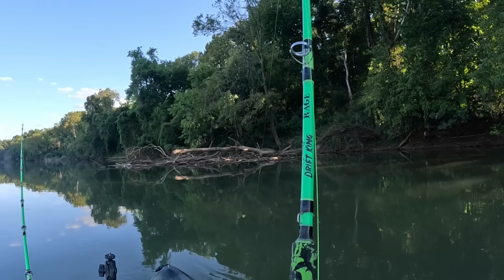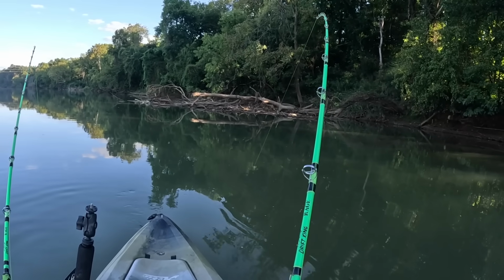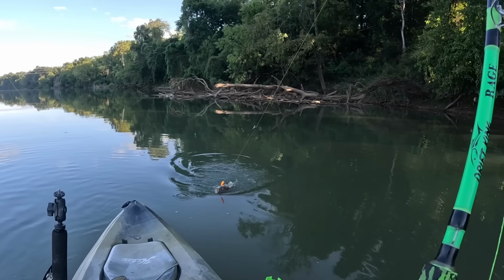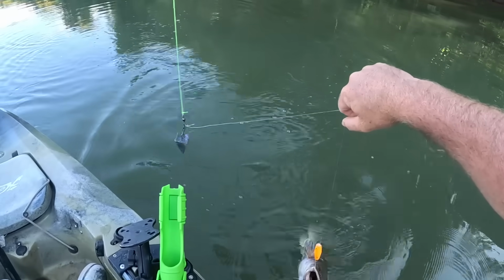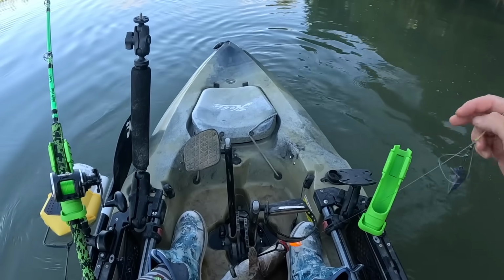We've got one. Yep, he's gonna sit down there noshing on it. Fish on. Coming to the boat. There's our flathead. Ha! Got him. Not big, but that's exactly how they react to that bait. They'll sit down there and nosh on it.